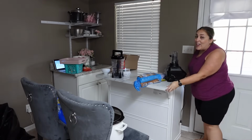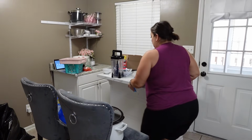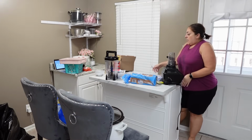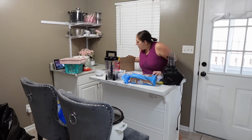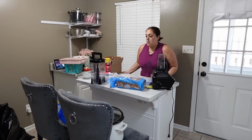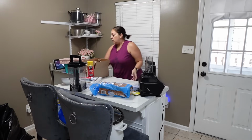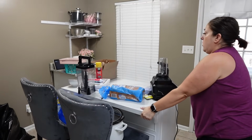Ava put this together all by herself. I'm so proud of her. And I love this thing. Hold on. I'm gonna be able to get behind it. There we go. Okay, I need to be able to walk through here. So let's bring it over this way more.